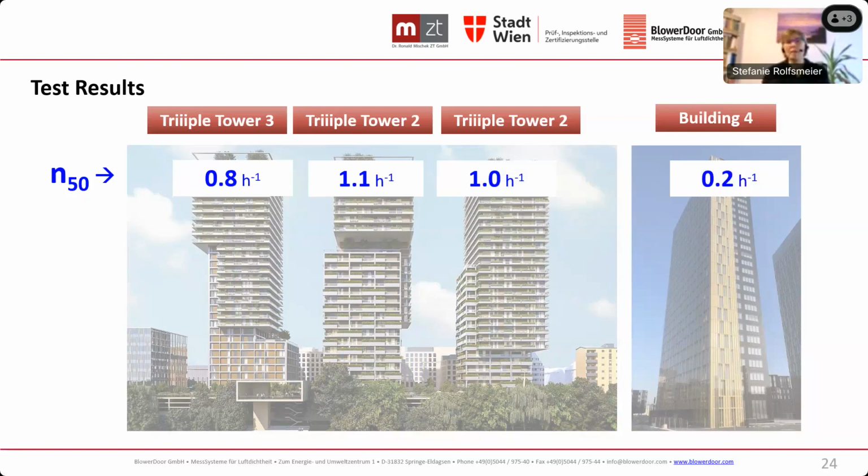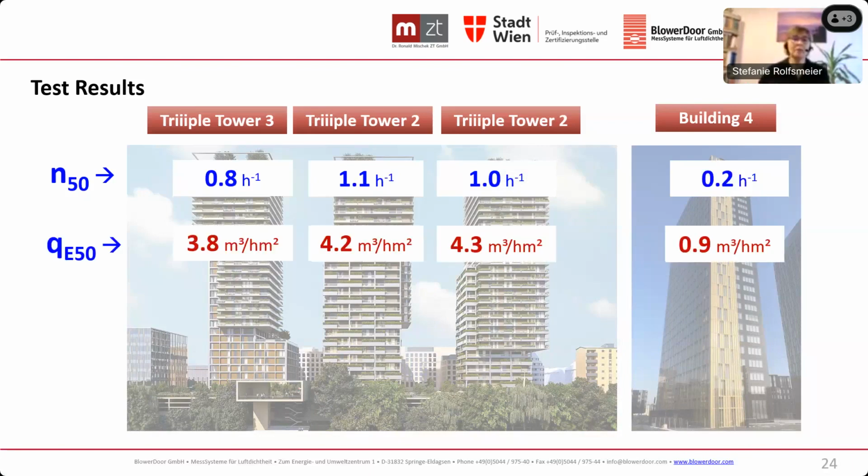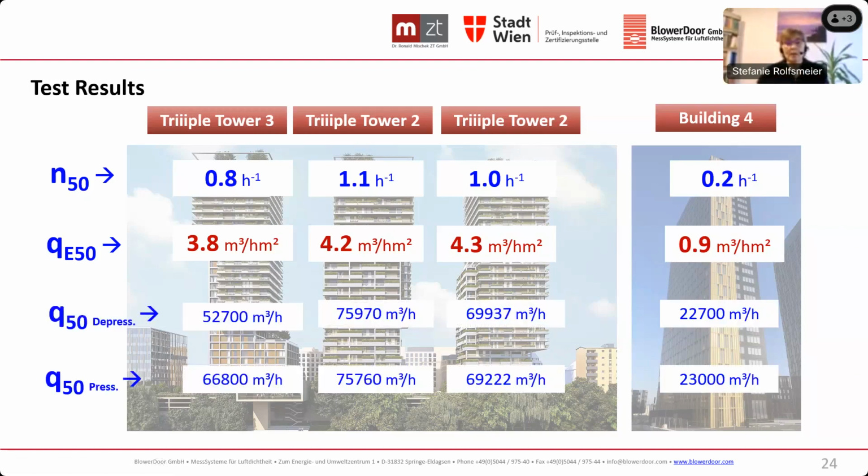In my eyes, a better value to compare the quality is the Q50, the permeability of the building envelope. You get around 4 cubic meters per hour and square meter for the triple tower, and 0.9 for the building in Luxembourg. To get an impression of the airflow, it's around 75,000 cubic meters per hour, under pressure or over pressure, for the triple tower, and around 23,000 cubic meters for the building in Luxembourg. Even though it is bigger, it's much tighter.